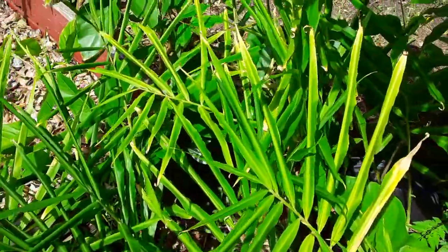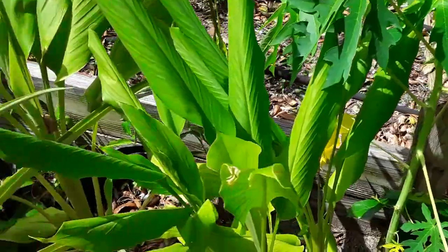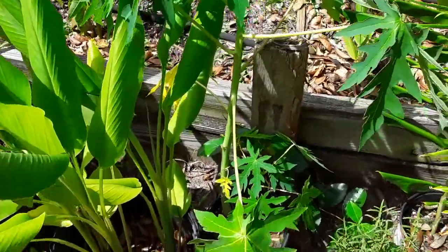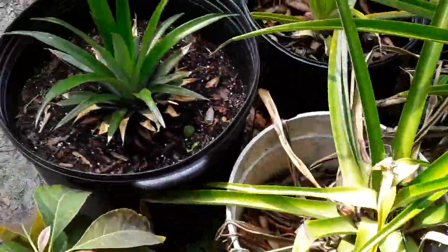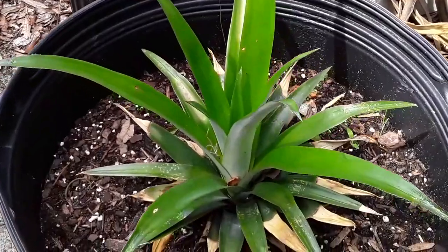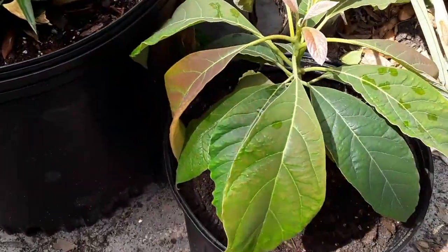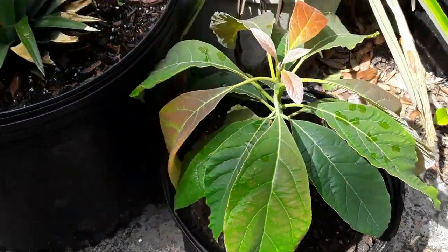Some of the ginger is starting to yellow. It'll be winding down before too long. Turmeric is still doing good. There's another papaya. It's starting to droop a little bit because it's in the direct sunlight right now. Pineapples are still doing good. Got 6 out here and 1 in the lab. That's the one I showed you planting about a month or so ago, and it's growing pretty good. And there's my little Mexican avocado that I had in the lab last time I did an update.